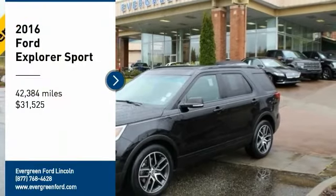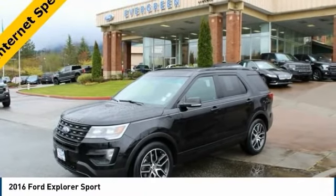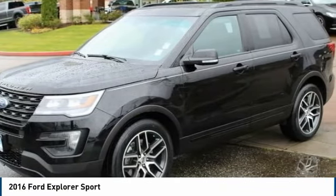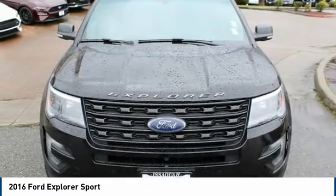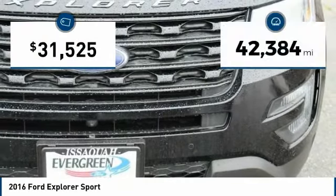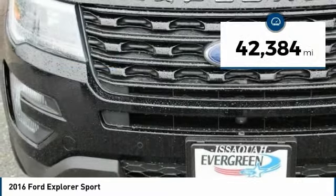Make a great choice today with the 2016 Explorer. You've got a lot of capabilities to call on in a Ford Explorer. Don't underestimate your choices, and it is priced below $35,000. This vehicle has less than 45,000 miles.